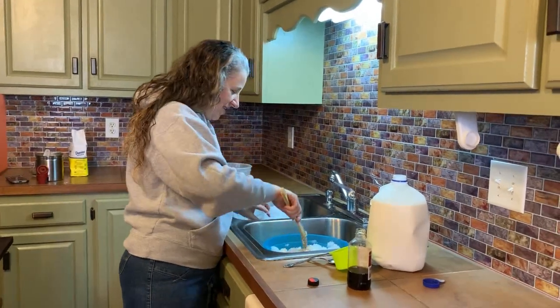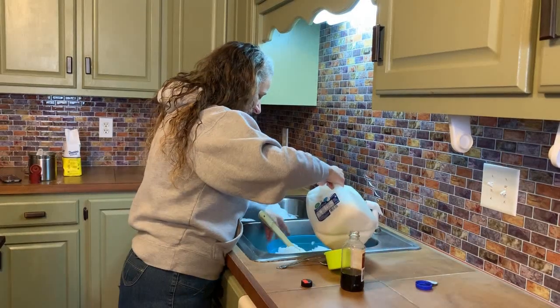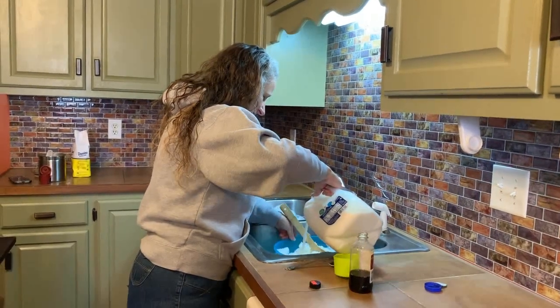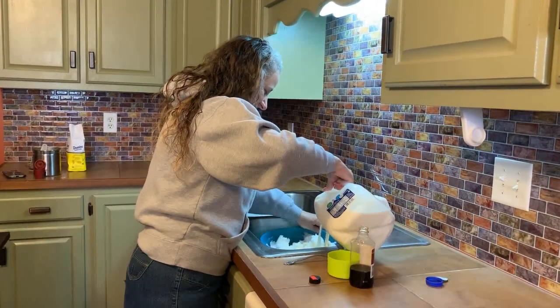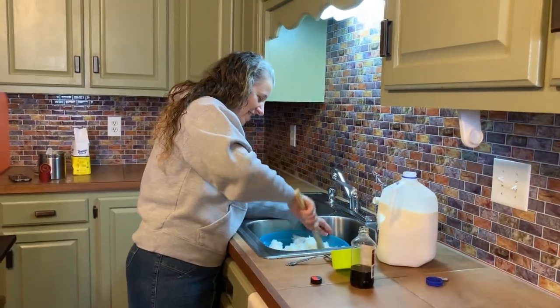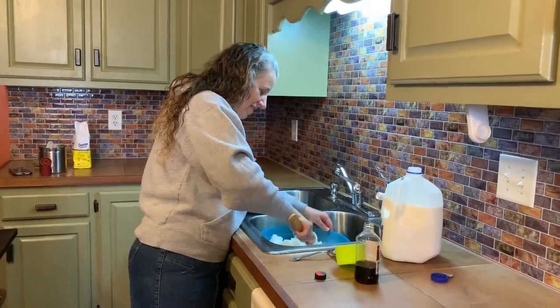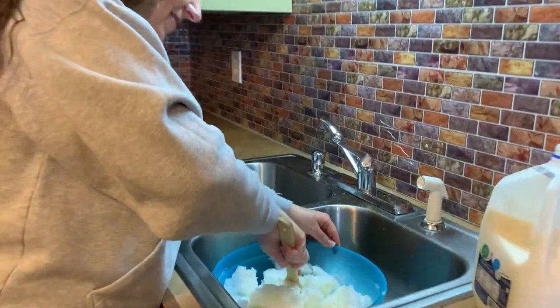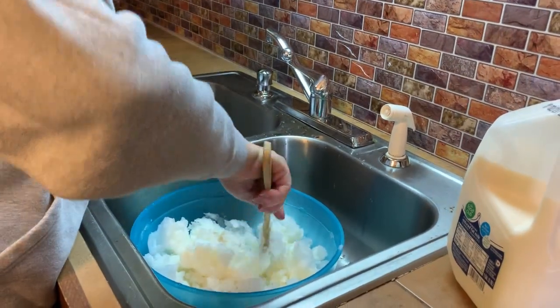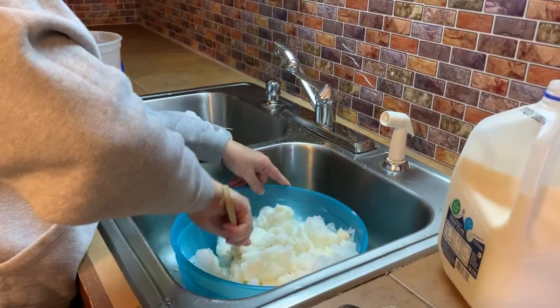And then I always have extra snow, so if I get it too thin, I can add some more snow to thicken it back up. We like ours thick. But it's basically just trial and error. You taste it, and if it tastes sweet enough or like it's got enough flavoring, you're good. If not, you just add some. And this is some really good stuff, guys.